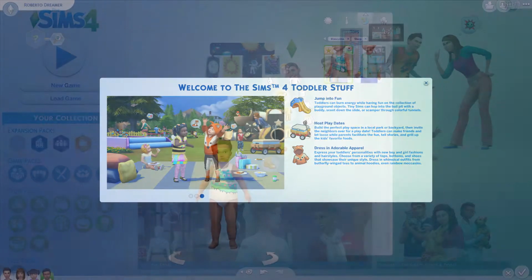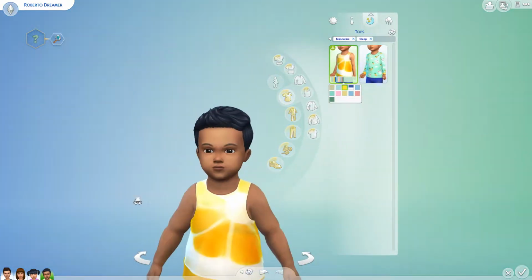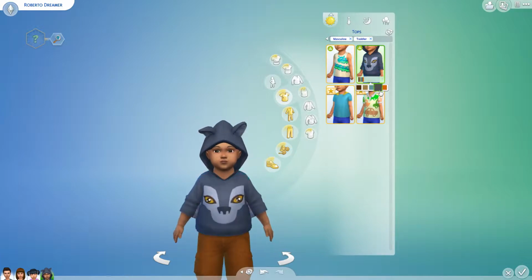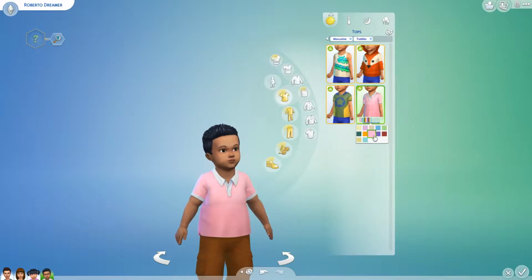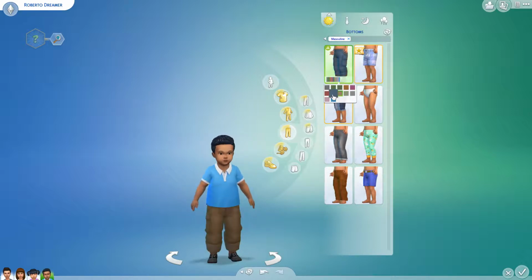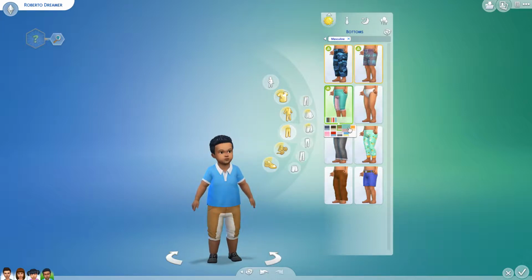First, let me say toddlers in general in The Sims 4 are adorable. Like, I don't even know how I can talk and listen to the giggles and stuff at the same time and actually make sense, because the toddlers just, I don't have the right word to describe it, but they are so cute. So I was excited that we were going to get more items for them, but I will say right off the bat here quickly that I do kind of feel like this should have been a free patch.